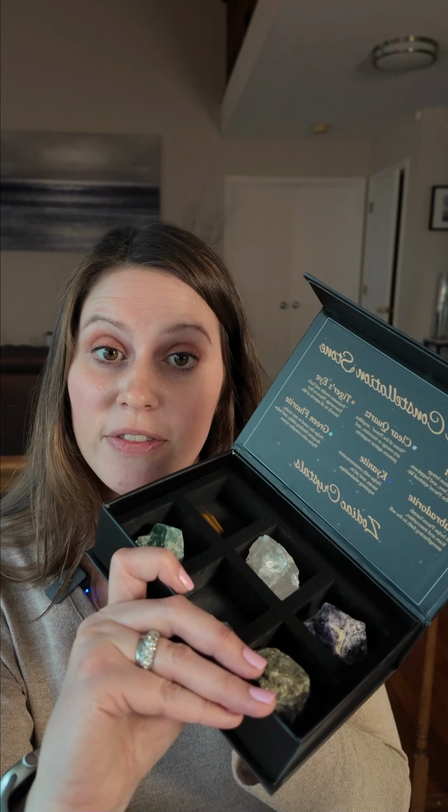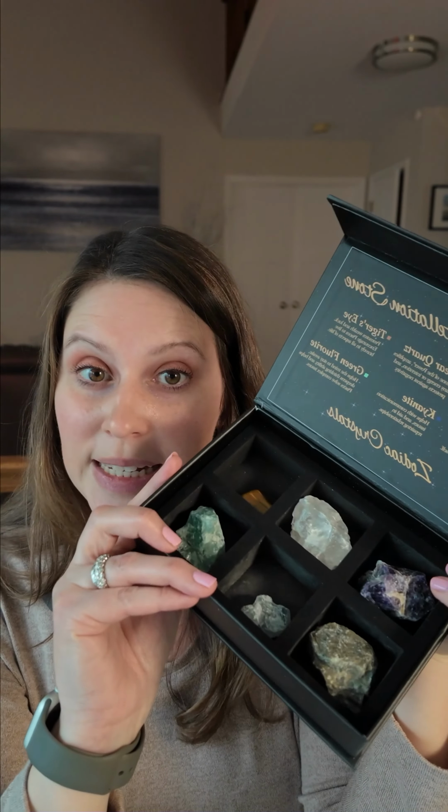I think it's definitely one of those things that I would love to get, which I did. I did get this for my birthday. But even just as a treat to yourself, if you're looking to explore crystals, I think this is definitely a nice place to start for sure. But I really love it and I can't wait to use them for different things.